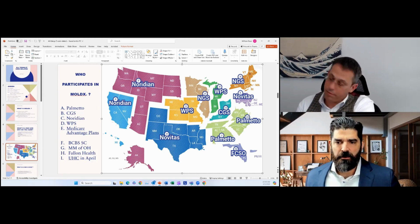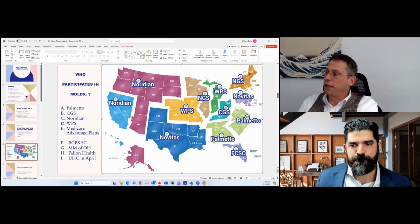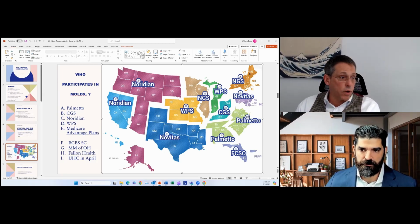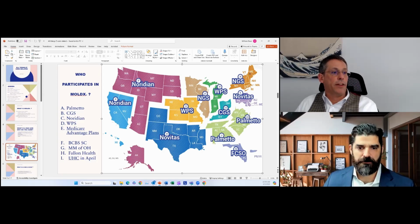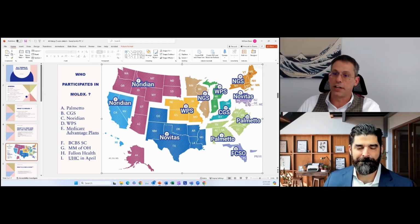Yeah. I mean, MolDX has been around since 2011. Palmetto, who is owned by North Carolina Blue Cross Blue Shield, who owns Celeron, that owns Palmetto and CGS, by the way. Wow. Then Palmetto in turn owns the MolDX program. And then that MolDX program, as you mentioned, could be utilized by these other MACs like Noridian or WPS or CGS.